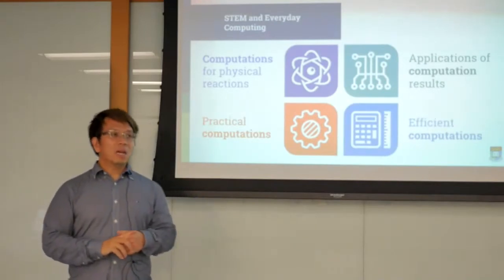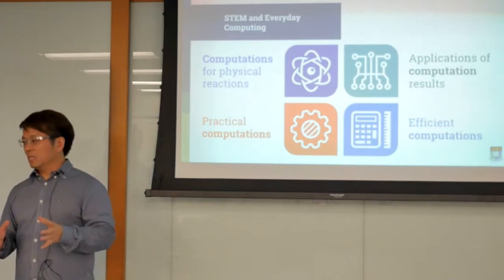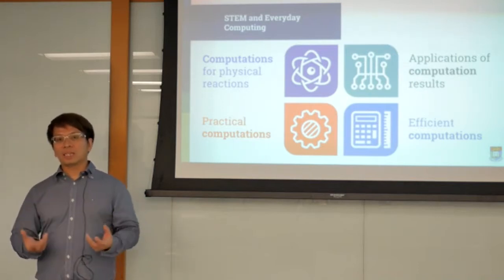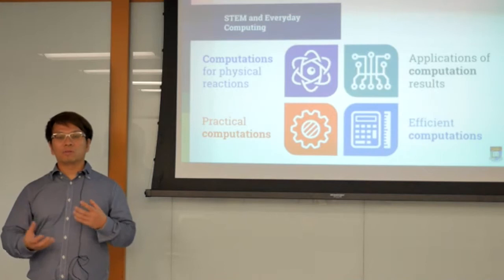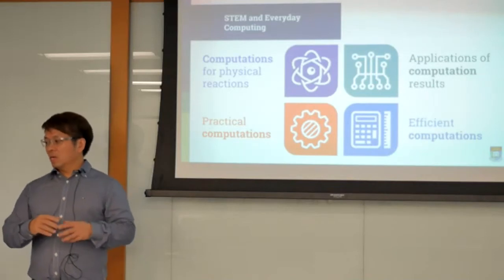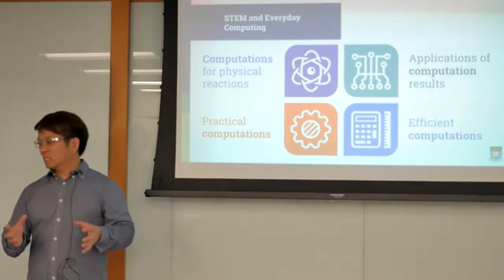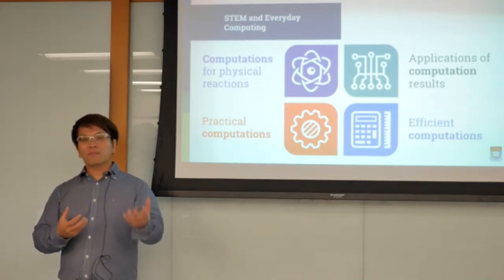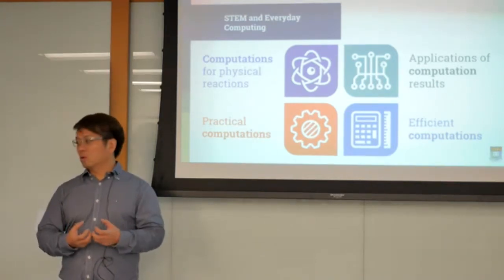So why does everyday computing have something to do with STEM? I guess if you look at this slide, you can see that computations is actually part of science. That's why we have computer science. Right? It's a science subject whereby we try to understand how different algorithms work to generate the software that can solve your problem. And we also have the physical computations in the hardware, the engineering side of the computations. Like how do we design the iPhone, for example, or how do we design a quantum computer?